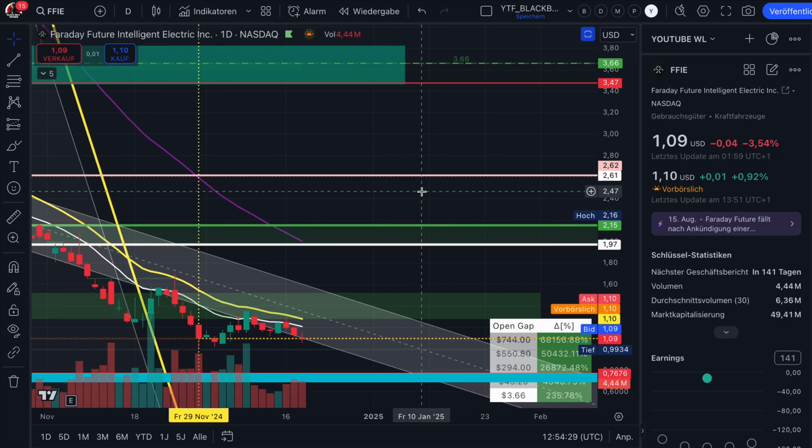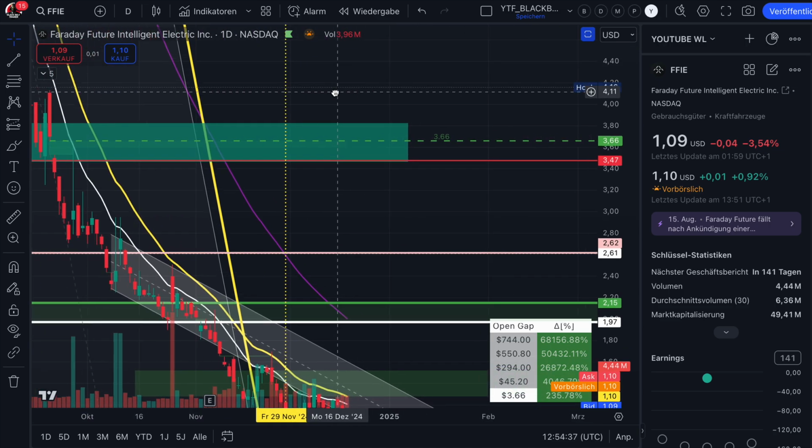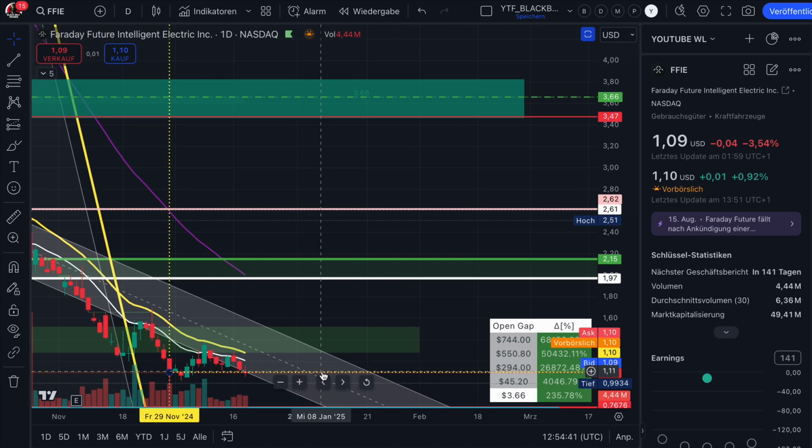We also have one price goal to the upside. If we see a squeeze, there is one open gap in the daily chart at $3.66. That is also my liquidity zone, which usually supported the price in the past. So in case of a short squeeze, we could have 235% profit potential for FFIE.